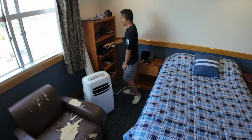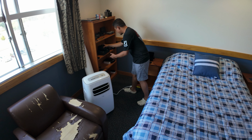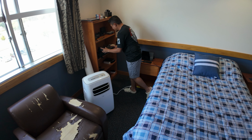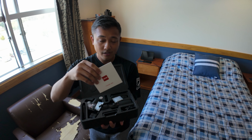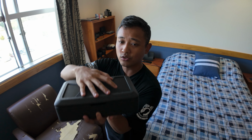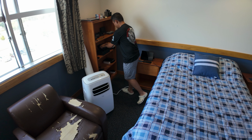But here's pretty much everything. I have all my coins, my Airforce ring, my FPV drone, and then this is all my camera stuff. Oh yeah, I went to secondhand yesterday, and I got this. This is a Zhiyun M2 crane gimbal for compact cameras. If you guys know what that is, awesome.